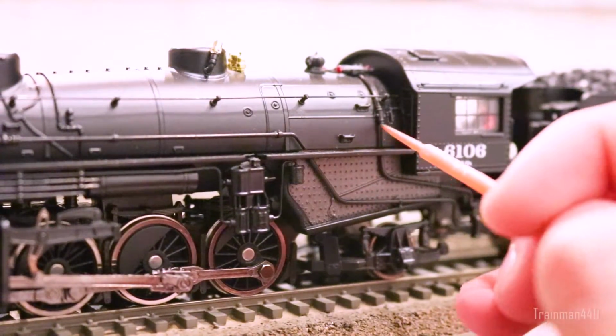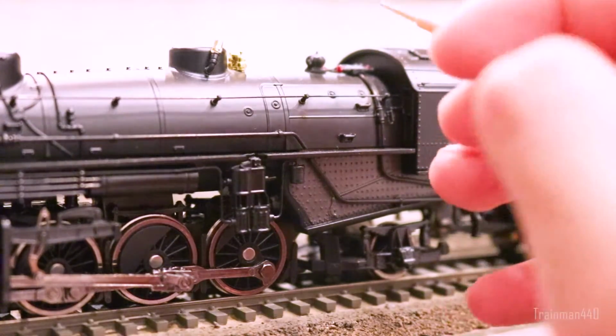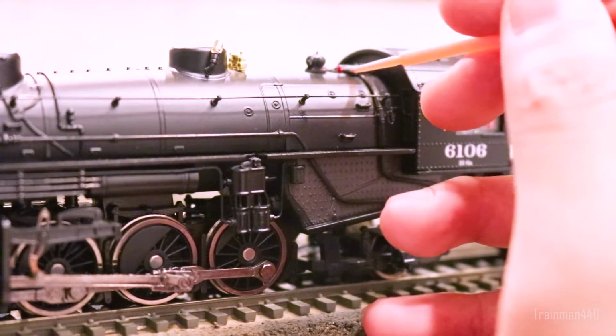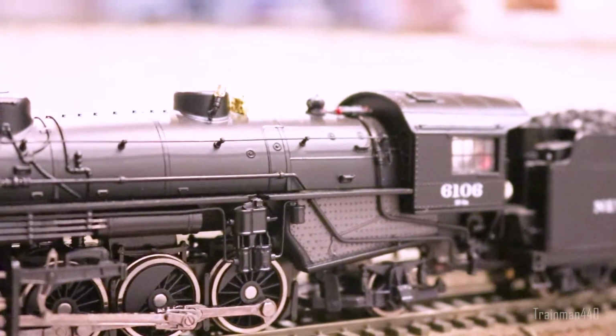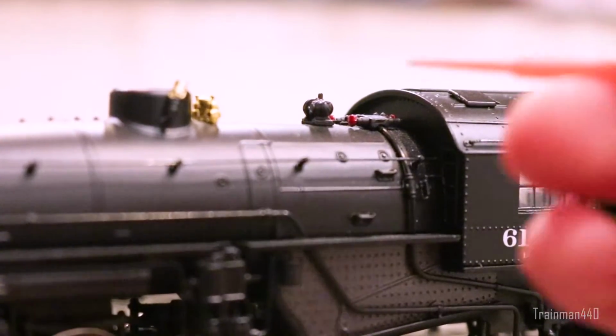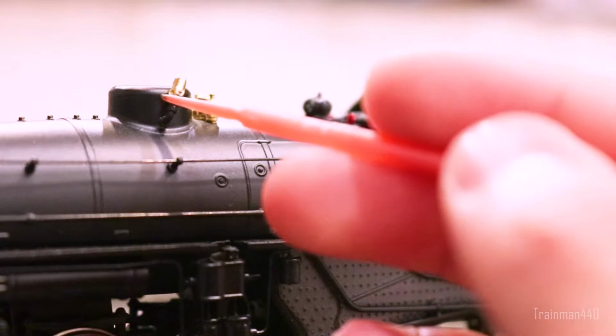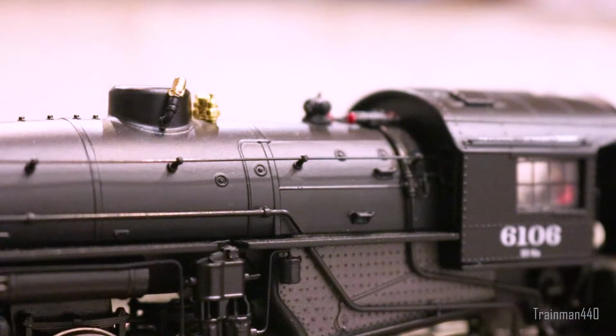Yeah, again, all these are separately applied, whereas on the Athearn one, this is molded in. I'm pretty sure this is separately applied. These valves are nicely painted red. I don't know if you can see that on top. Yeah, they're red. Safety valves are gold, and those are also separately applied. The whistle, separately applied, also painted nice and gold. And yeah, I think that's it.